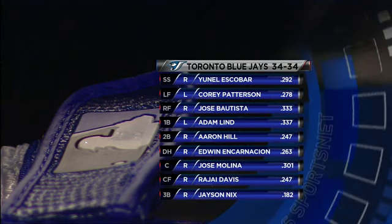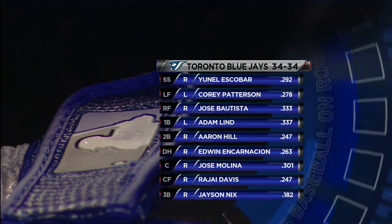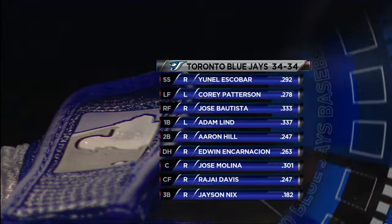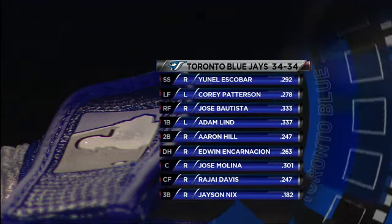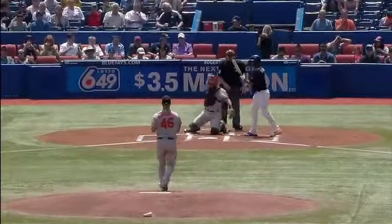He had a home run here in this series. Edwin Encarnacion has hit very well against Jeremy Guthrie in his career. Jose Molina handles Zach Stewart, Rajay Davis, and Jason Nix at third base. First pitch from Guthrie is down and in for a ball.